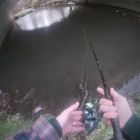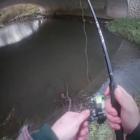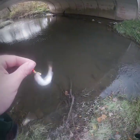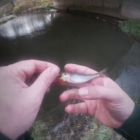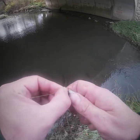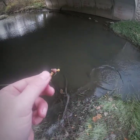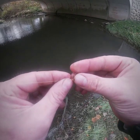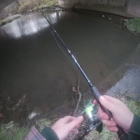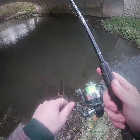Throw it out there. Watch your slack. Bam. That's pretty much it. Creek fishing is pretty easy now. In here you can find all kinds of stuff. It's pretty cold, it's mid-November now, but you can start to catch spotted bass, smallies. I've caught pickerel in here, green sunfish, rock bass, pretty much anything. Ooh, bad cast.